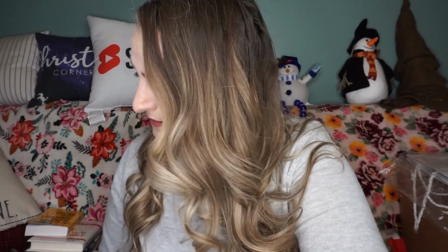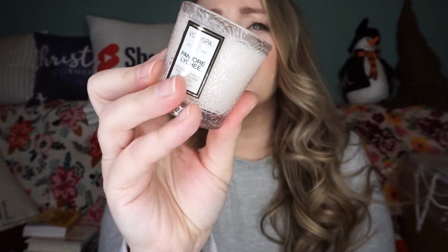All right, the next one, the color is a little different. Oh my gosh, these are so hard to get out of here. Got it. So this one's kind of like a light pink, but the same kind of smoked, textured glass. And it's called Panjurliche, maybe? I don't know how to pronounce it. That's so bad. And it smells softer than the first. It's very similar scent, but softer. Maybe slightly more powdery, but not overly powdery.